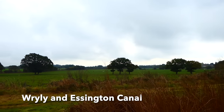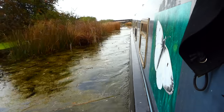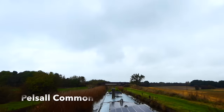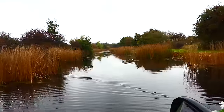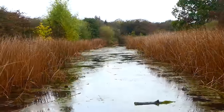In two and a half days, we had travelled seven different canals, through 32 locks across 32 miles, past two moving boats and just a handful of moored ones. Why these canals are not being used is still a mystery to me, but I hope they don't become forgotten.